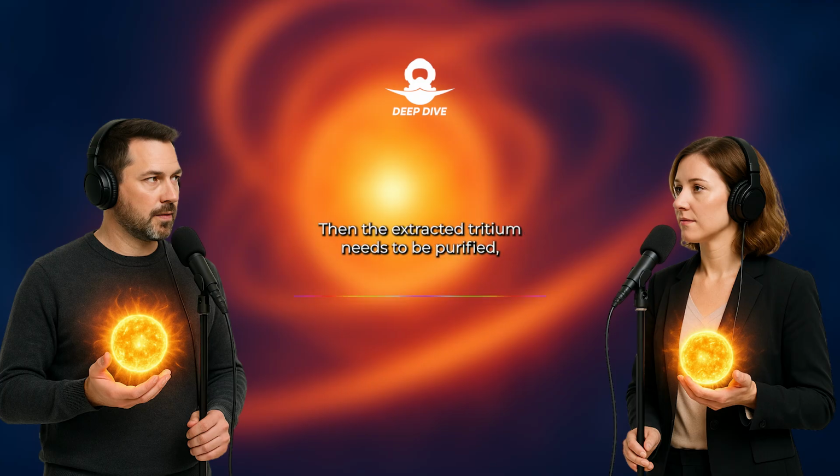Then, the extracted tritium needs to be purified, potentially separated from other hydrogen isotopes, stored safely, and accurately metered before being re-injected back into the plasma chamber as fuel. The entire system has to work continuously and reliably. What kind of efficiency do you need for recovery? The recovery efficiency from the blanket and the processing systems needs to be incredibly high, probably upwards of 95%, maybe even closer to 99%, to maintain the reactor's fuel inventory and achieve that overall TBR greater than 1 target. Any significant losses in the cycle make self-sufficiency impossible.